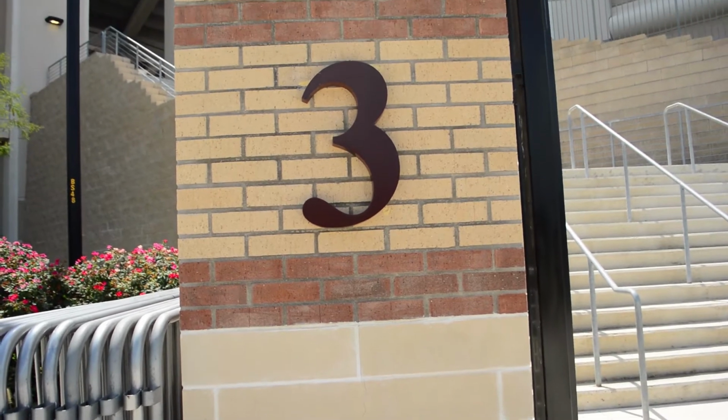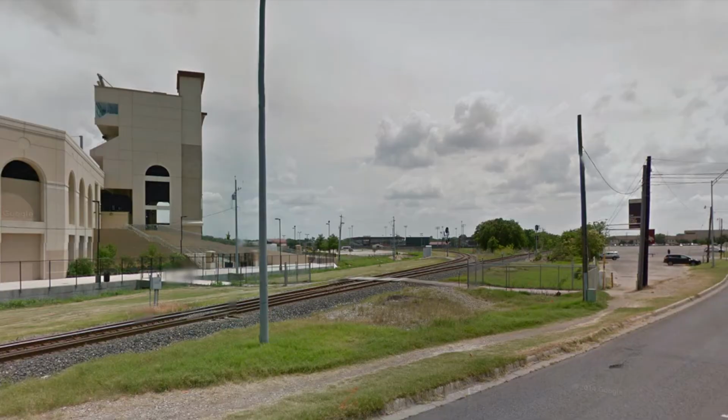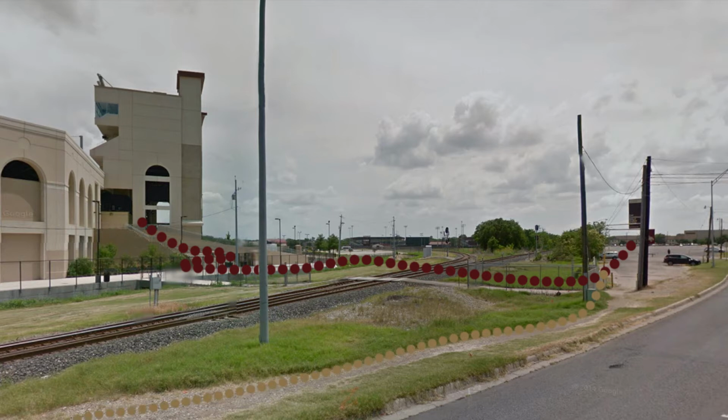As we head outside, we wanted to show you the path most students take on game day to get to the stadium. Most walk right along this pathway over the railroad tracks and then come into the stadium at gate 3 or 4. If you are walking to the stadium and these gates look congested, continue to walk around the stadium to other gates and you will most likely get in faster.